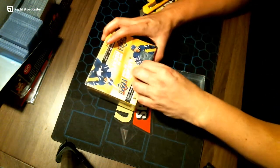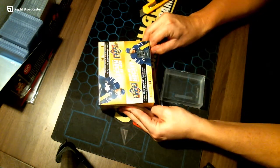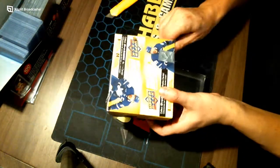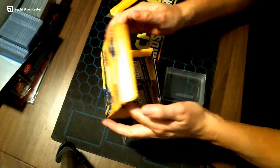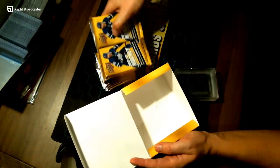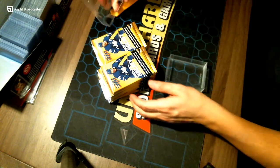Break number 664, box 9 of 20, one box of Upper Deck Extended Retail. We'll be going through the whole 20 boxes, so hopefully we see you in future breaks. Extended is a good product. It is a good way to pick up a bunch of young guns, including Canvas and Black Diamond from Series 1 and 2. Here we go.